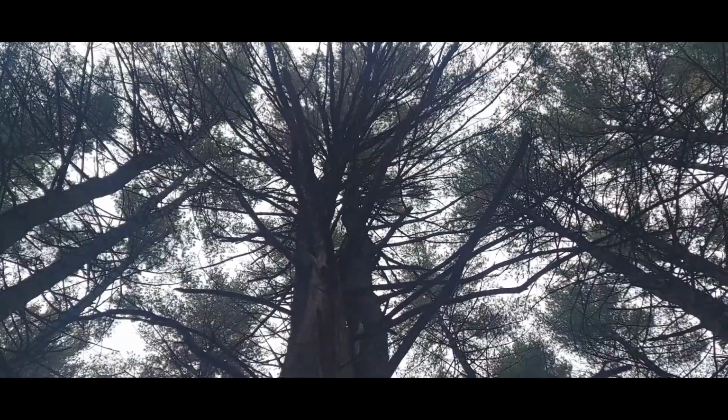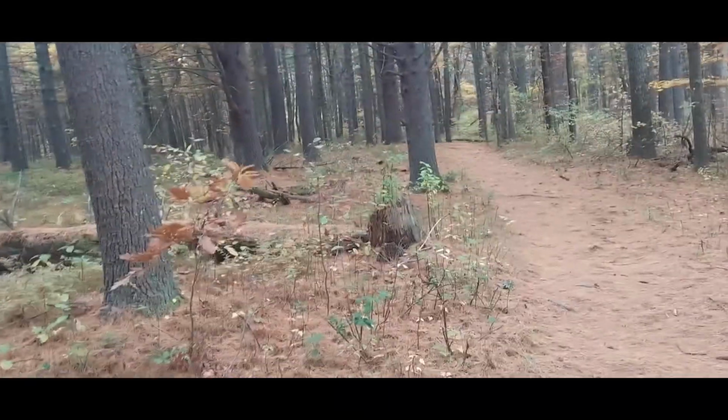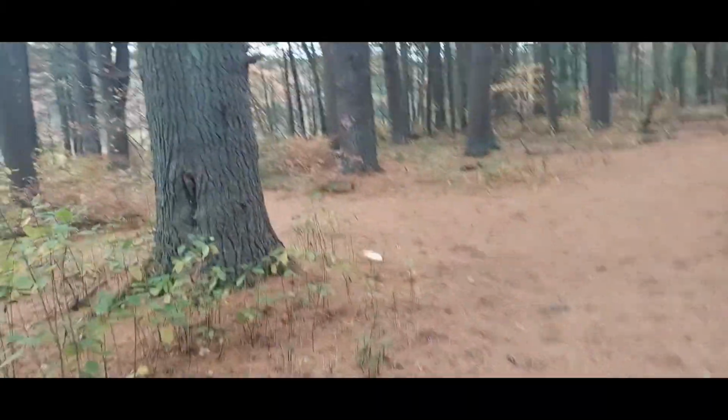Pinus strobus, everybody. Classic northeastern tree. Yeah, you get it. I think you get it up in the northern parts of the Midwest too. Anyway, I was thoroughly impressed by that mushroom. I should go take an actual picture of the thing. All right, have a good one.